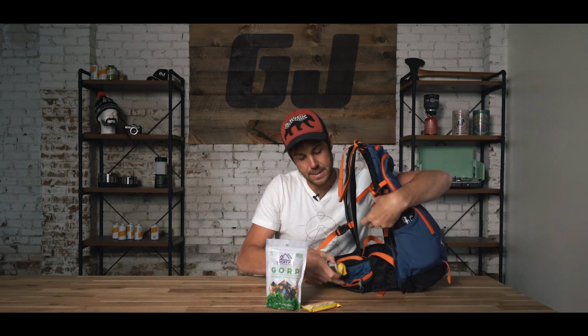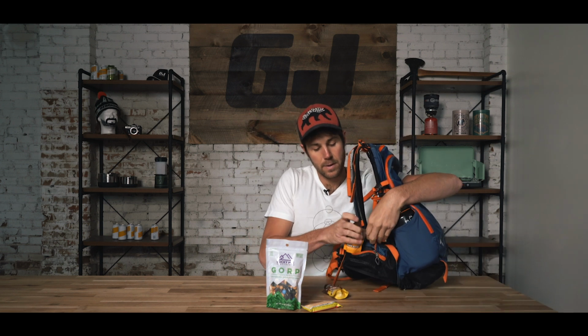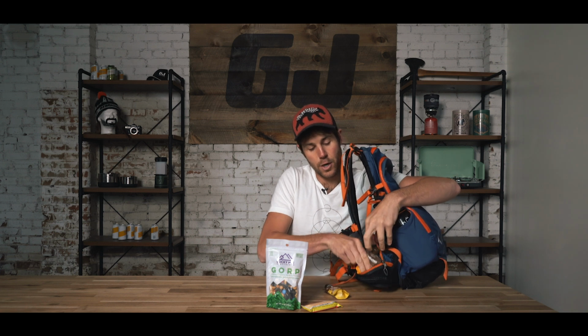It's zero waste. It's a screw-on cap. After you finish it, it packs down really small, and they're super easy to pack into these hip pockets. So you set them, zip them up, and you're good to go for the day. Ready.